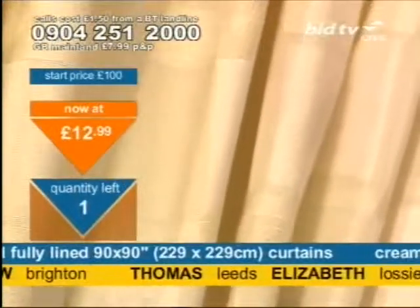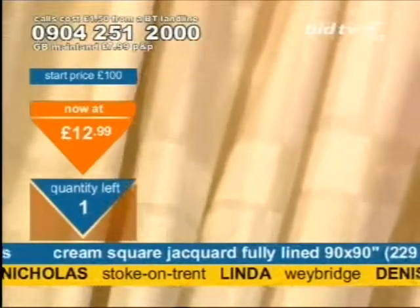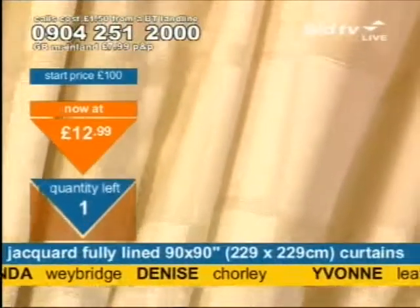The 90 by 90, you get a lot of material for your money. That's a great price. For you, not for me. Well done fit to you. Cream colour as well. So they'll match anywhere, Linda.